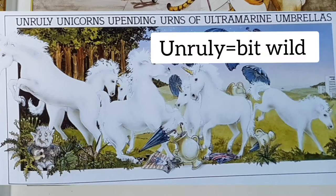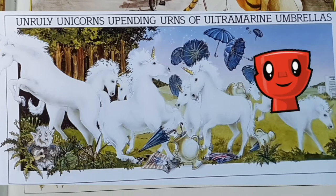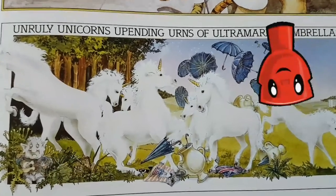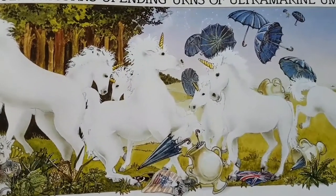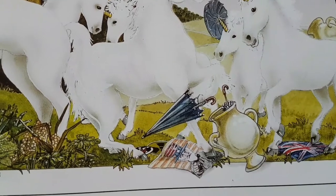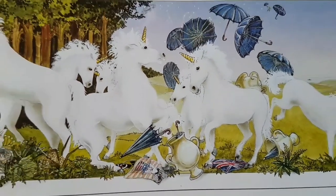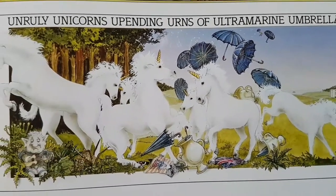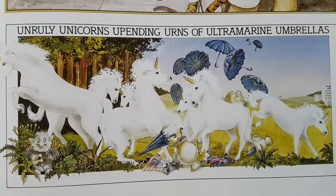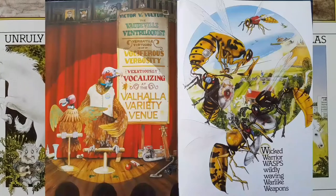So unruly means a bit out of control. Upending means when you turn something upside down. And this is the urn. Ultramarine is a really fancy way of saying blue. I never thought I would see the day when unicorns were upending urns of ultramarine umbrellas. What a great book.